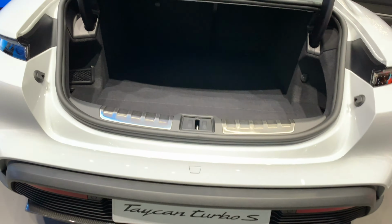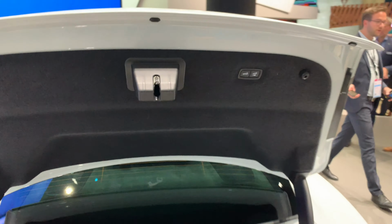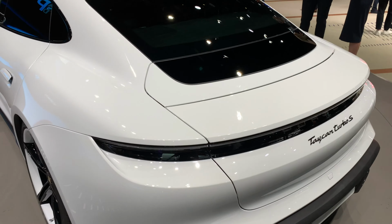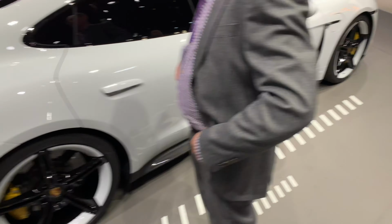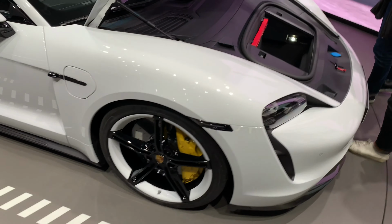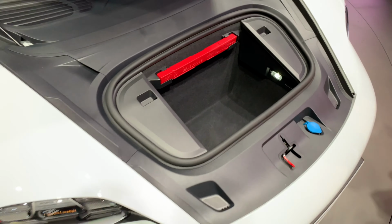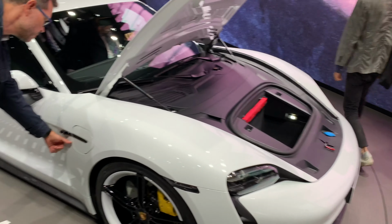Now, it's not too big. It's 440 liters combined with the frunk. If I press it to close, it closes nicely. And then you have the spoiler that comes up. This is the white Turbo model with the interesting black and white rims. This is the front space, or the frunk, as it's called in electric cars. Not too much storage space.